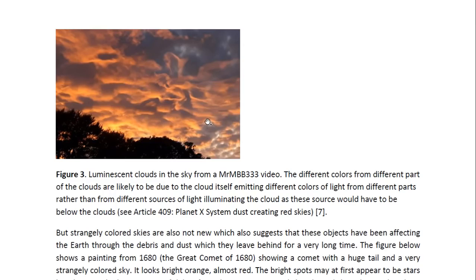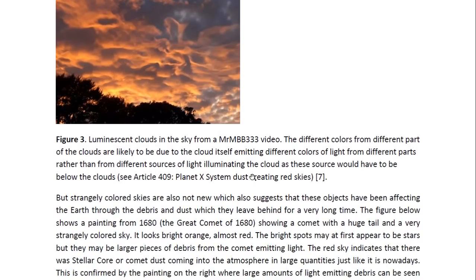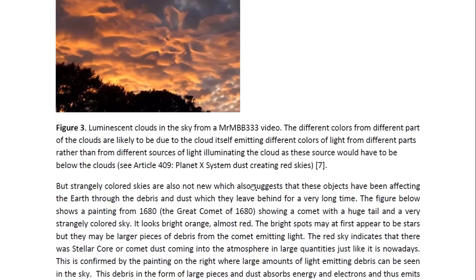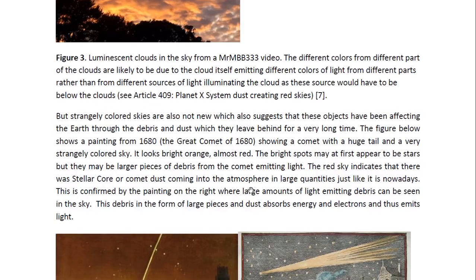These ones are yellow. And the only way these clouds could possibly emit these colors is if they are actually emitting light. So these are luminescent clouds, and they result from the stellar core dust entering the atmosphere and absorbing material from the Earth's atmosphere, from the Earth's material, and that causes light emission from that material that makes contact with the dust. Now, strangely colored skies are also not new, which also suggests that these objects have been affecting the Earth through the debris and dust which they leave behind for a very long time.